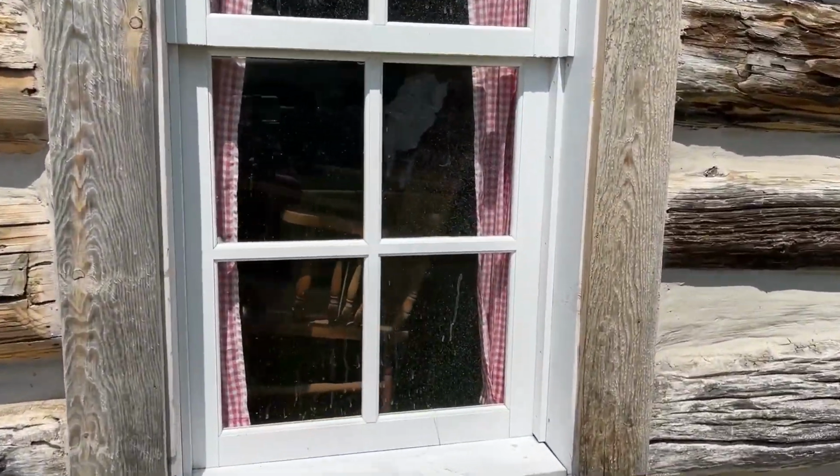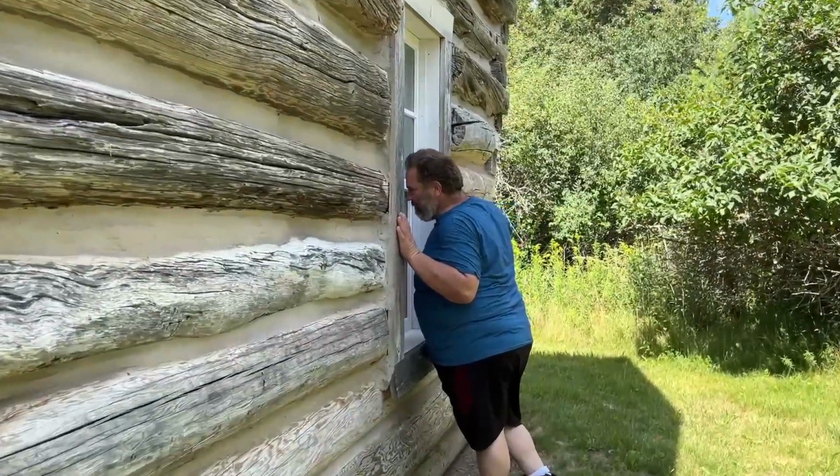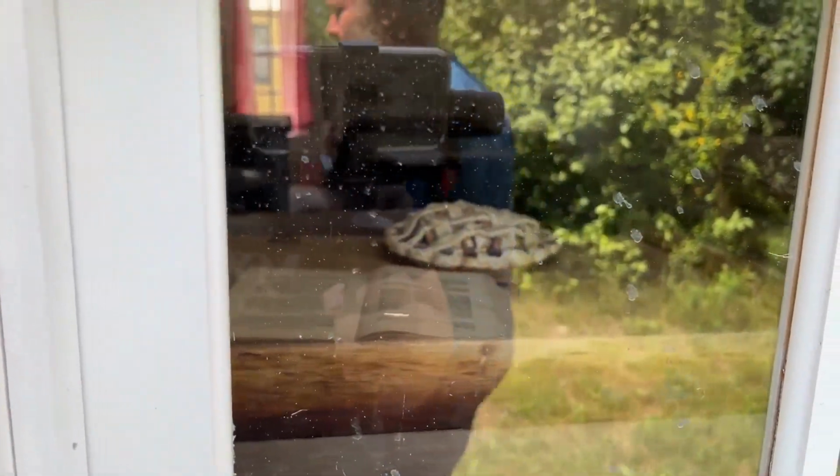Oh, you can see a rocking chair here, but not that well. Pie in the window. High in the window? Yeah, there's a pie in the window. Oh, pie in the window. I'm stealing a pie. Oh, okay. I'm hungry. I want that pie.